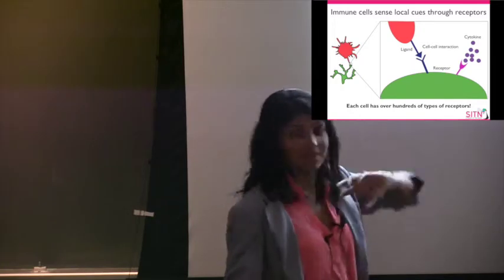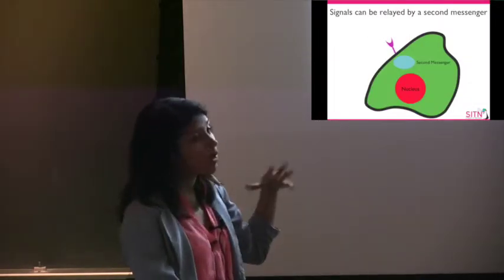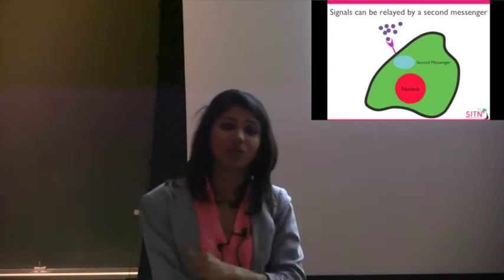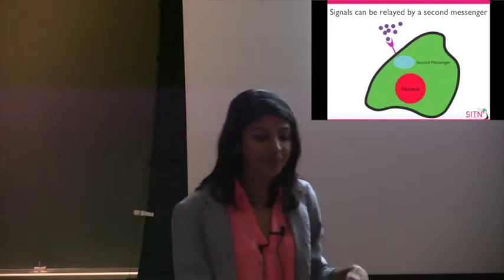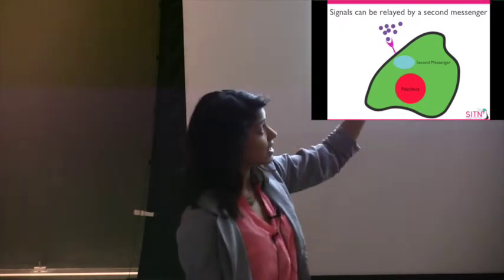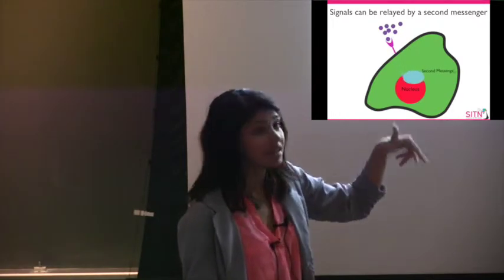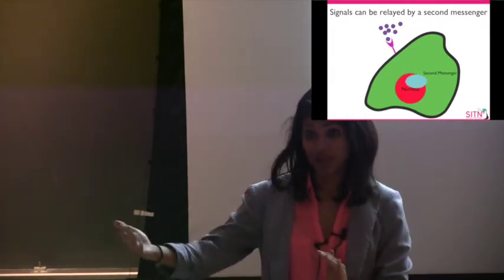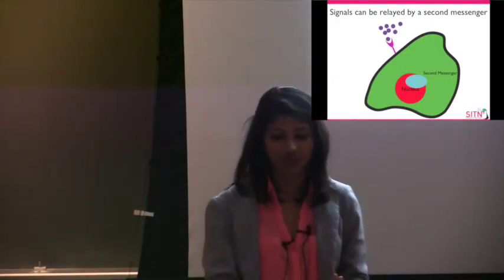So this is what happens on the outside of a cell. But on the inside of a cell, part of the response is that when you get a signal from the outside, sometimes the signals can be relayed by what we call a second messenger. And this is going to be important for the third part of the lecture. When a cell receives a signal, let's say a cytokine signal, a second messenger can actually go into the nucleus and tell the nucleus, okay, carry something out. And the control center will then allow the cell to carry out a different action.